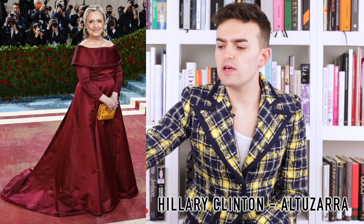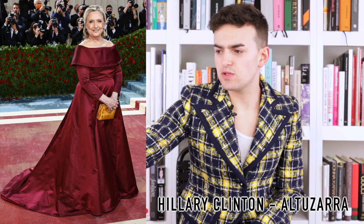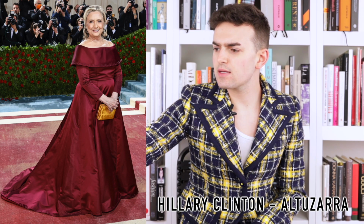I'm sold. Gwen Stefani, thank you. Holla back to this girl when we need her to come next year. Knows what she's doing. Next up we have Hillary Clinton, and she's wearing Altuzarra, which is a custom look.